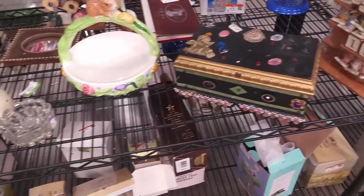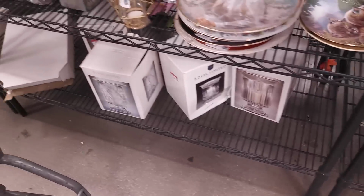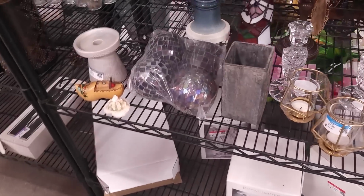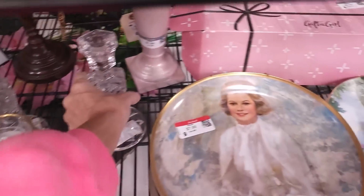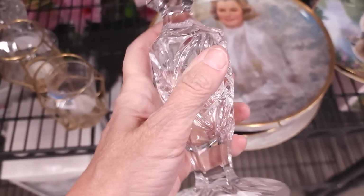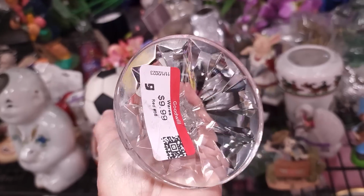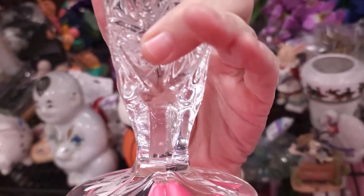Let's see what else we've got new on the shelves. We're liable to see a lot of the stuff that was here before, but that's okay. Ooh, that is cut crystal. $10. Yes, I expect so. Do you have a name etched on there somewhere? Sometimes those little acid etches are really hard to spot.